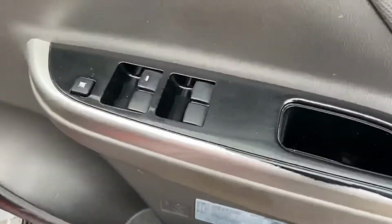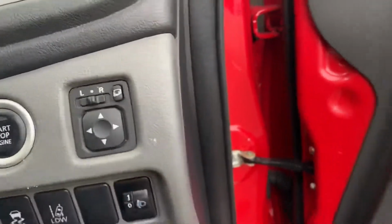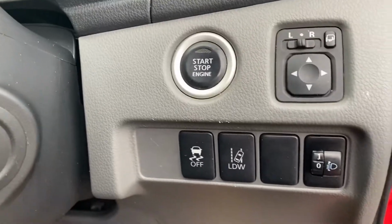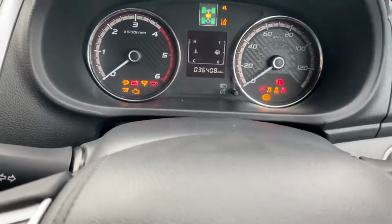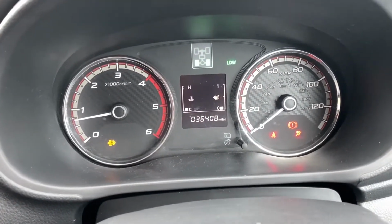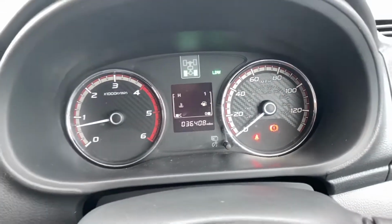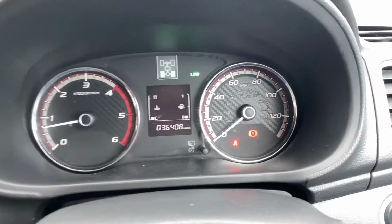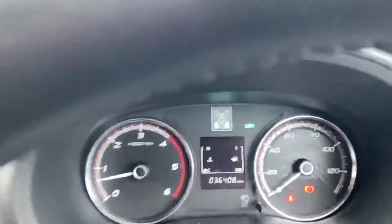Just into the front, you do get electric windows. You also get folding wing mirrors, as you've already seen, but you can fold them manually with that one there, and they're electrically adjustable as well. You've also got your lane departure warning, your stability control, and keyless start, which we'll use now. As you can see, the mileage is only 36,408, which for a 4-year-old vehicle means it's doing just under the average 10,000 a year. It's also had 4 services and it's about to get a 5th by us, so it's a full service history. It's been serviced more than once a year.